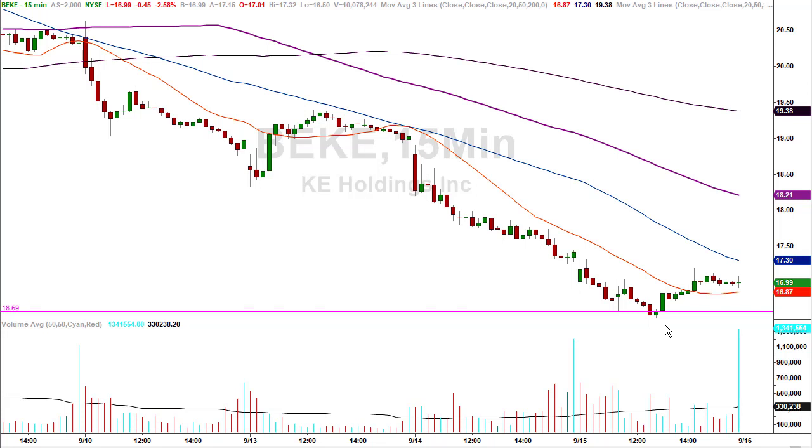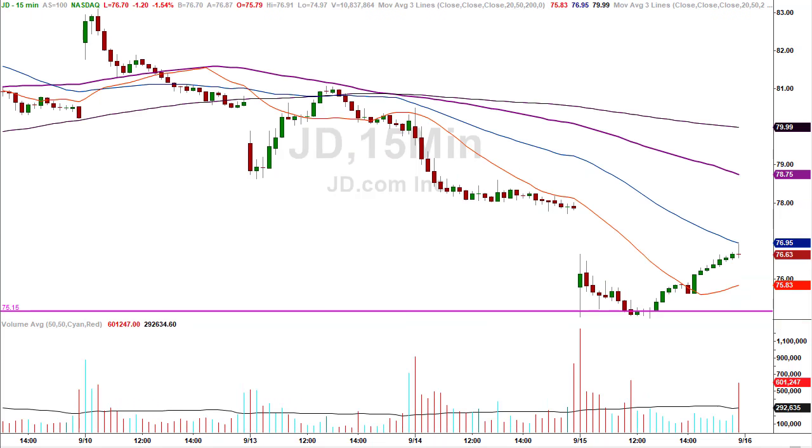This is one of those examples. They didn't do it in the manner in which we like. Chances are there were some front runners sitting a penny or two above with orders out in the system, and that's where they stopped. That happens.